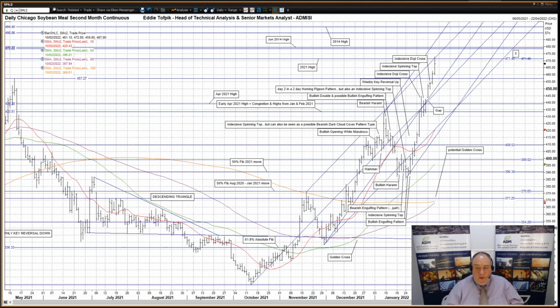Now, one final point. I note a new event about to happen. It is a lagging indicator, but nevertheless, the rising medium moving average, currently 368 even, is about to make a golden cross over the rising long moving average, currently 369 even, in the next few days.